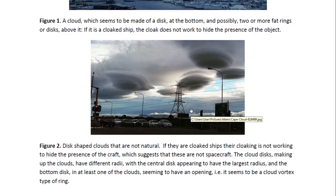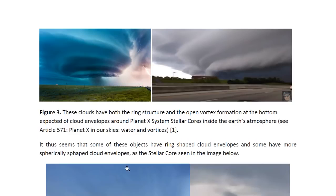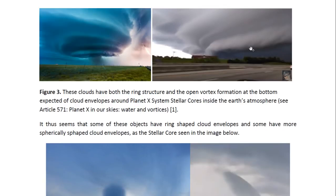The cloud disks making up the clouds have different radii, with the central disk appearing to have the largest radius. You can see that. And then there are smaller cloud disks below and above. In at least one of them, this one seems to be open at the bottom. It looks like a cloud vortex type of ring. And we see that same structure here. So these clouds both have ring structure and the open vortex formation at the bottom, which is expected of the cloud envelopes around Planet X system stellar cores inside the Earth's atmosphere. And you may look at Article 571 entitled Planet X in Our Skies, Water and Vortices.